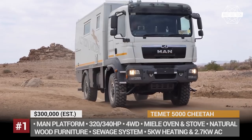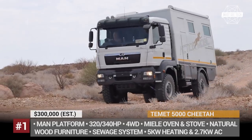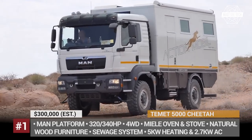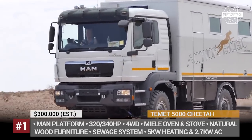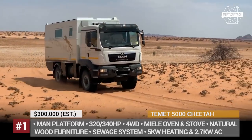The Cheetah is built on the two-axle Mont truck platform with a turbo diesel engine, making 320 or 340 HP. It measures 5 meters or 16.4 feet in body length and offers 5.9 tons of payload.